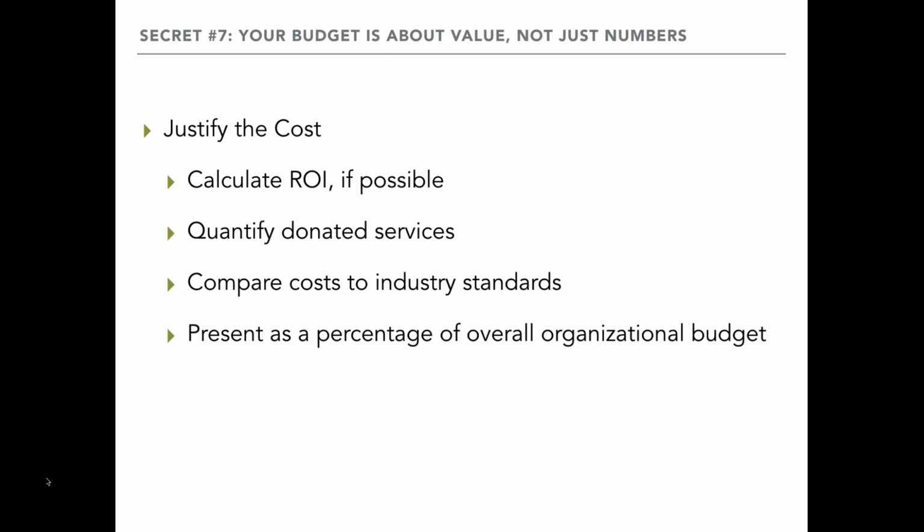For example, we won an Image Award a year or two ago for a corporate sustainability report that we produced for one of our clients, and we were honestly worried that the judges would assume the budget was too high. So to give them some context, one of the things we included in our budget section was the average dollar amount spent on sustainability reports by other companies in that industry. This showed that our budget was well in line with the industry standard and hopefully dampened some of those assumptions that the judges may have had.